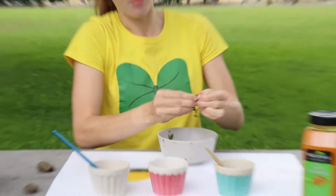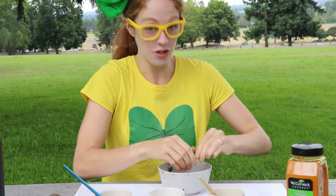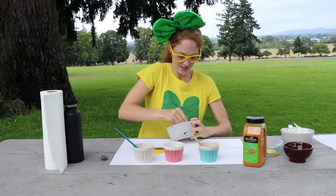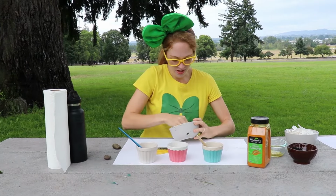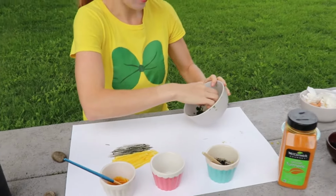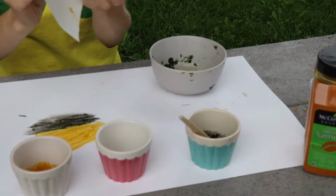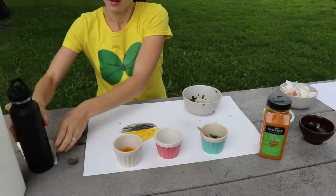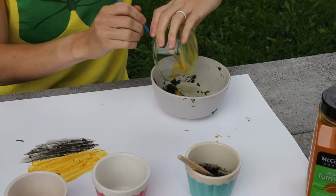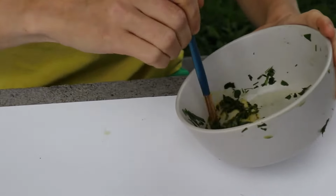I'm gonna use my fingers to break apart a little bit first. This is really fun. You should definitely try it at home. All right, we're just about ready. Okay, now I'm gonna take some of the big chunks out. See what we have here. I'm gonna wash this little paintbrush off so I can use it really quick. Okay, add some more yolk. Okay, smush it around. We're gonna see if this turns out green. Keep mixing.